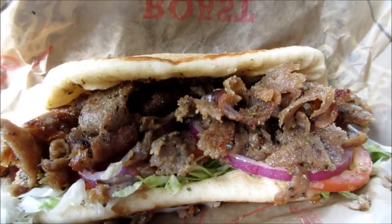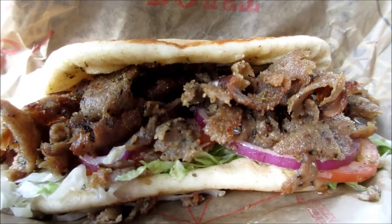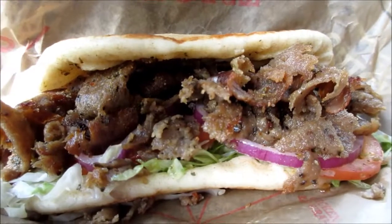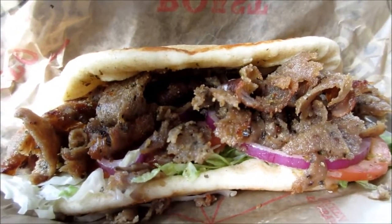So Arby's sells like 27 million gyros or euros or heroes a year and hopes to sell even more with this limited edition of the traditional Greek gyro. I don't know, I'm not Greek.